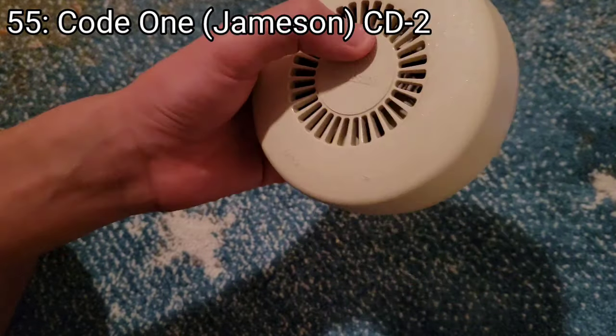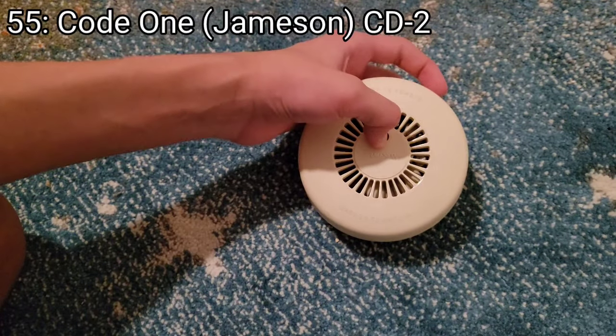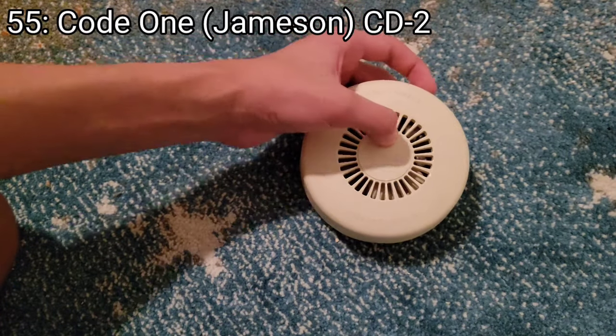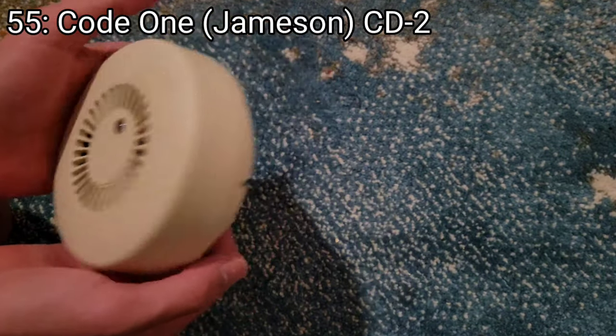And it has a very cool look to it. I think this is made in the 1990s. If I'm correct, it is. But yeah, it is a Code 1. So anyway, we'll go ahead and test it. Yep, that's Code 1. That's cool. Yeah. That's the Jameson model CD2.